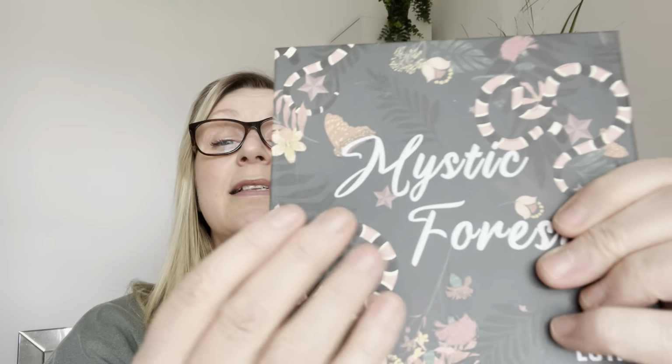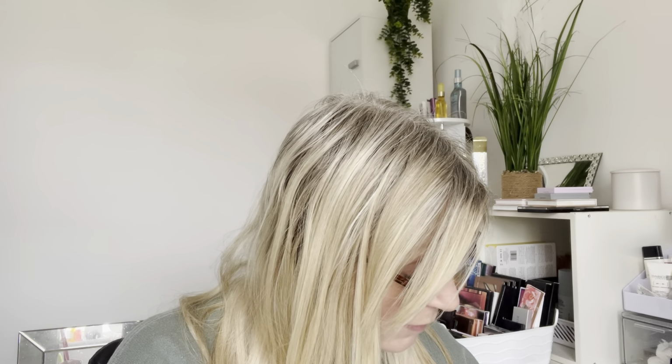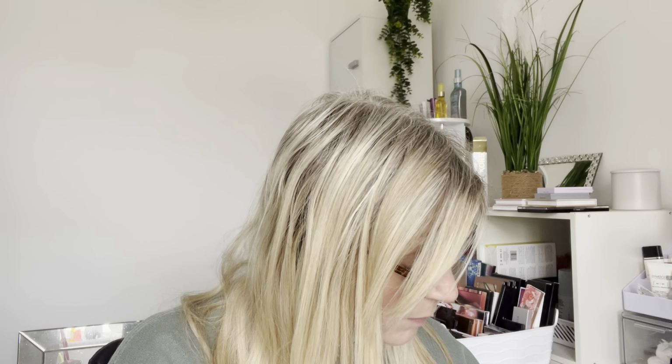So this is a palette pigment. Does it tell me anything there? Not particularly on the sleeve. Let's take it out of the sleeve. Beautiful packaging. Actually, this is embossed. That's really nice. And does it say anything about it, if it's cruelty free or anything? Can't see. Okay, let's open it up.